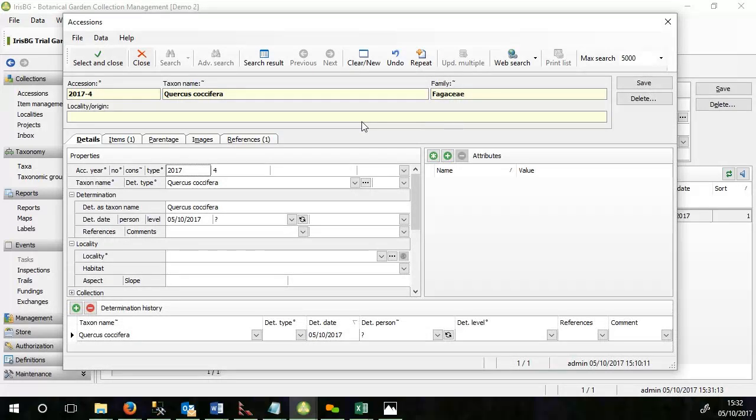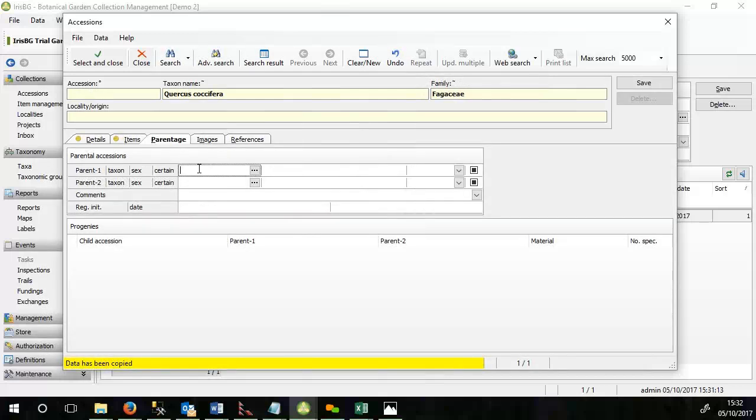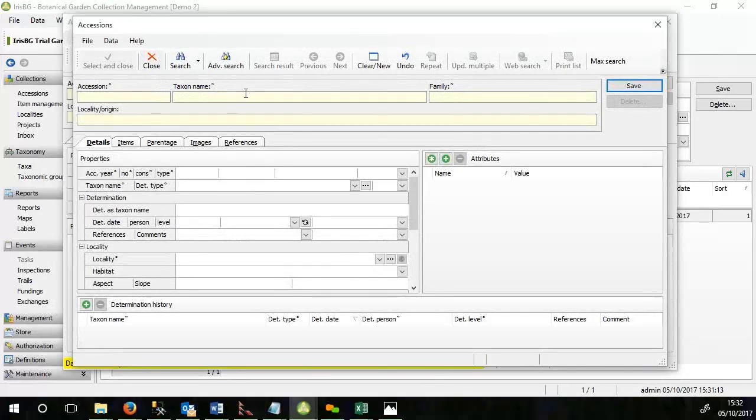Say you had some sort of a hybrid, or you collected from the wrong plant, the stems were crossed. I mean, there are mistakes to be had. So if we then propagate from this, and you did follow your approach to create a new accession, we could do this. We could just do a repeat, and then go to parentage to link up to the one we propagate from. And that's how I do it now.